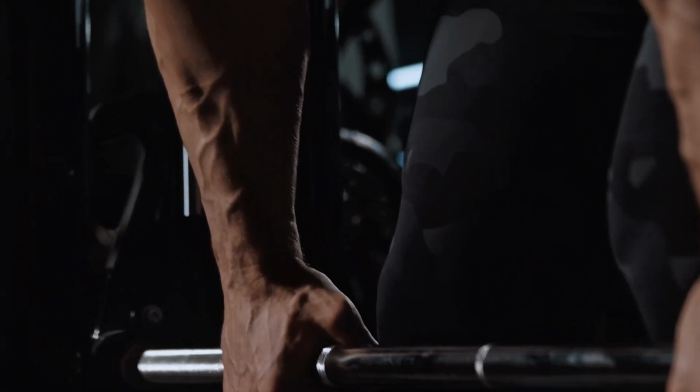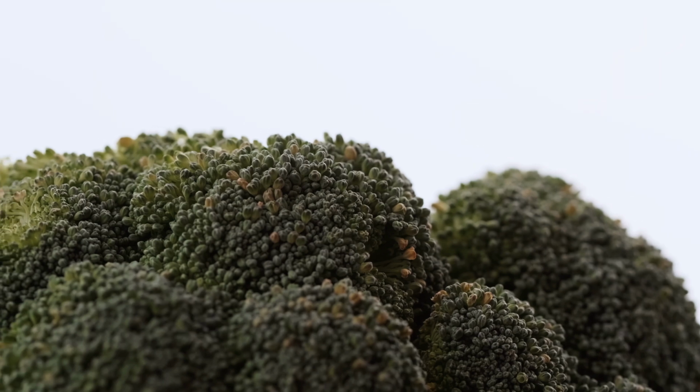thighs. And people don't tell you this, but if you have a large amount of fat in your hips, there's a chance your estrogen levels are too high and you should start immediately lifting weights and eating lots of greens high in vitamin K.